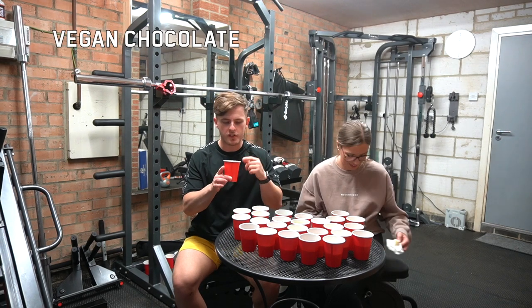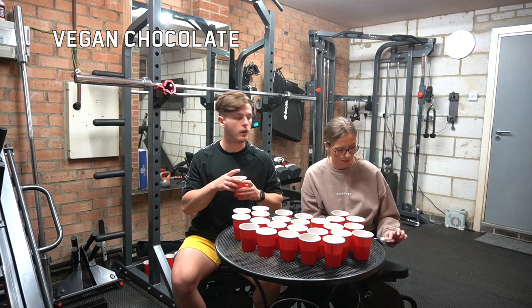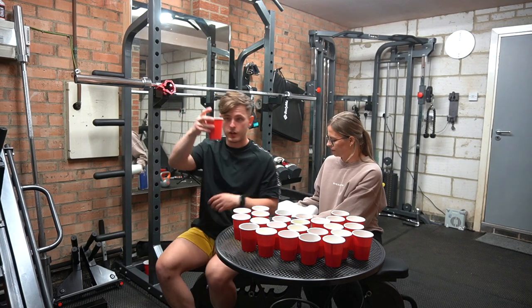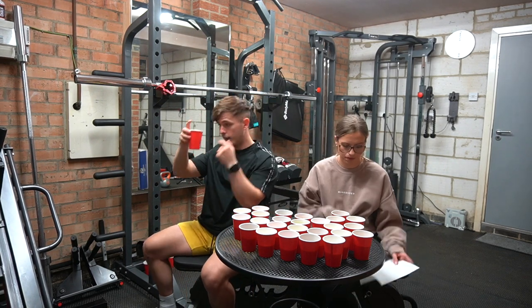Oh, yeah, see, one thing we've noticed is that the vegan proteins are actually a bit thicker than the ones that aren't vegan. But that's nice though. This is just vegan chocolate. So definitely give that a go.